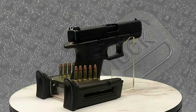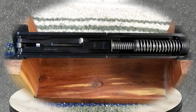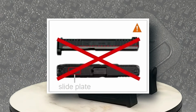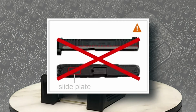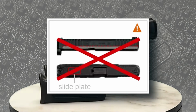The slide internals look like any other Glock. The integration of steel and polymer is so well done as to be unnoticeable, unless you were looking for specific things, which of course I was. The captured recoil spring and guide should come as no surprise for anyone familiar with Glock pistols. At the rear of the slide, there is a slide plate, as Glock calls it. Glock warns that you do not try to remove or manipulate the slide plate or the polymer part of the slide. Any manipulation would void the warranty.